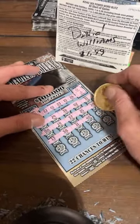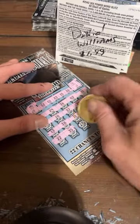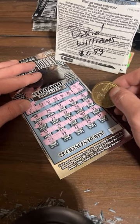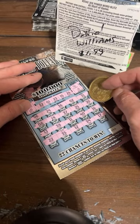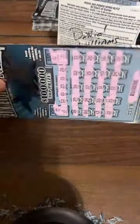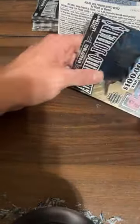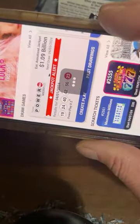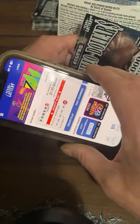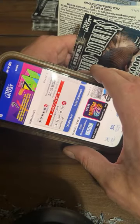32-1. 23-15. It's actually a beautiful day, though. 26. No 26. Go ahead and scan it. Scan it. You're my favorite YouTuber. Thank you, Brad Anta. I'm trying, bro. I'm trying my best. About as good as this app right now.